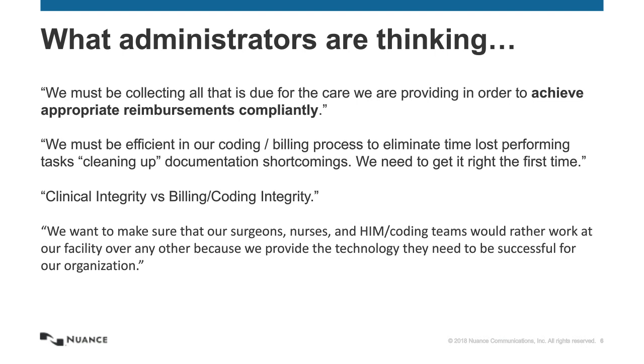Because in the end, what we really want is we want our surgeons and our nurses and our HIMs and our coding people, they're all on the same team. And yet we have a tendency to talk about them in silos. And what we really need to do is give them a sense of purpose in their work.